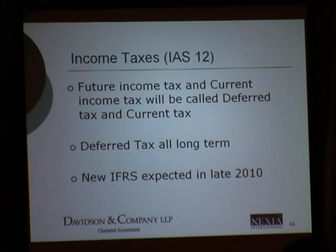IAS 12, income taxes. This is something that people that were around for when it changed are going to be happy to see, that future income taxes and current income taxes will now be deferred taxes and current taxes. So we're going back to deferred. You can see a lot of chuckles out there. So all those people who had to learn it the wrong way can go back to learning it the right way.